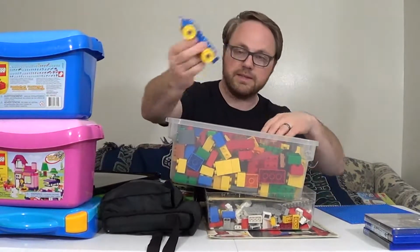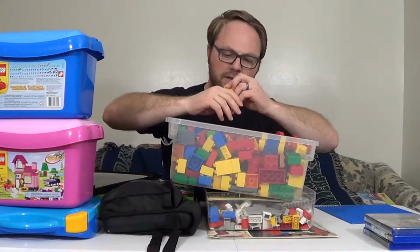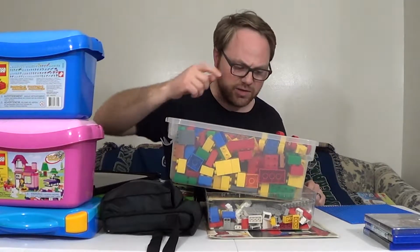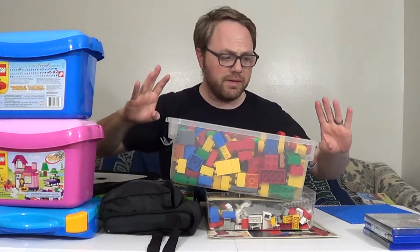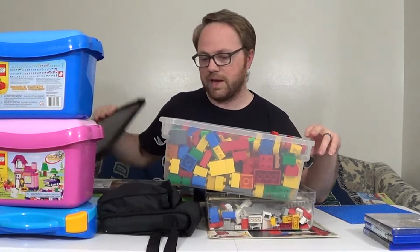So we got some cars, train pieces. There are some Mega Blocks in here as well. That's a Mega Blocks piece. So I'll go through and sort out all the Mega Blocks. Hopefully there's not too many in here. But yeah, what I ended up paying for this was probably worth it just for this by itself.